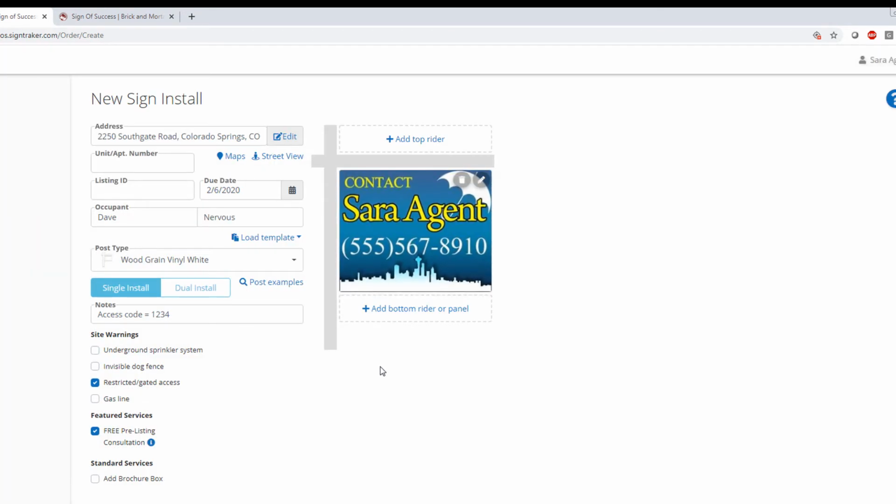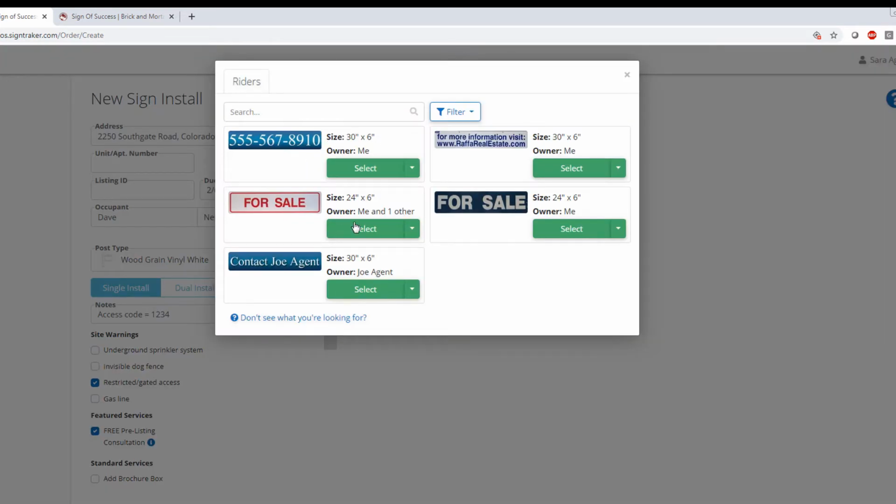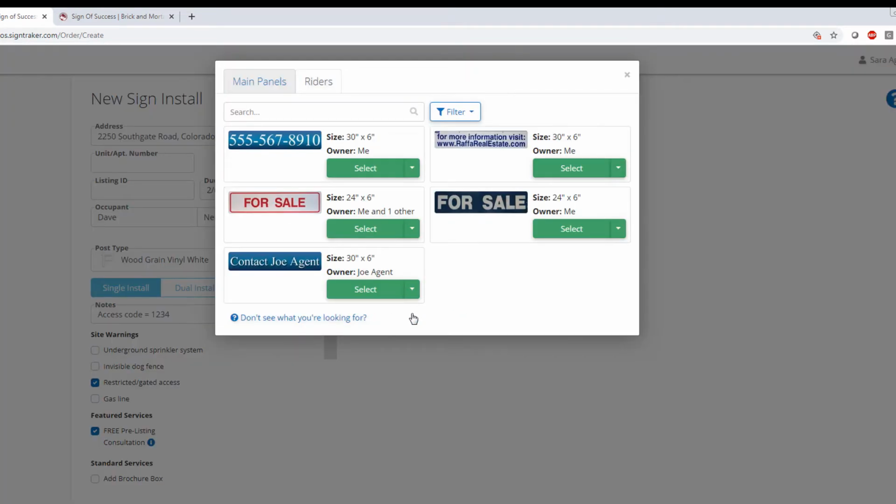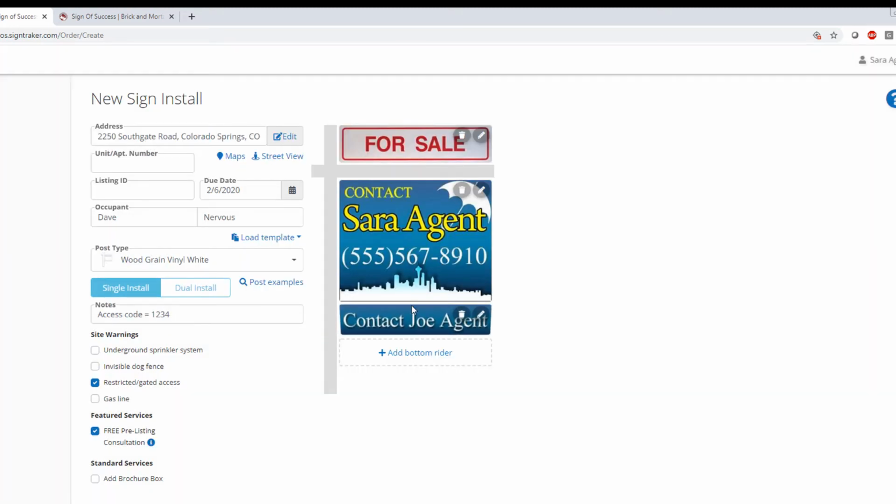Now we can continue to build our marketing image here. We're going to go ahead and add a top panel. And of course, we might want to add a for sale. And you can see here also that SignTraker is letting you know who else might have this available. So if we run out, we might be able to call up Carrie and say, Carrie, can I borrow your for sale rider? She'll probably say yes, because she can see in her view that you've borrowed it. So nothing gets lost. Everything is completely tracked. But since we have plenty, I'm going to go ahead and choose that. And maybe I'm going to add down here, contact Joe Agent in this case, maybe because Joe is working for me on this listing. Maybe that's what we want to do.